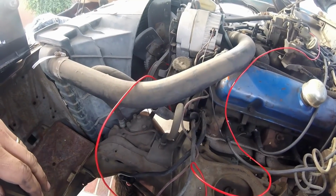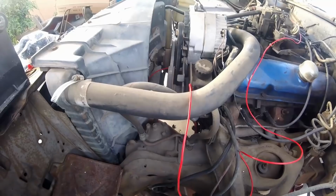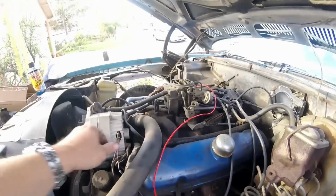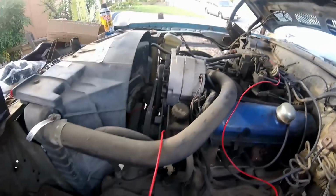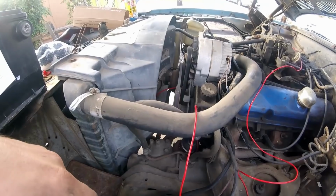Wait, is it even upside down? Definitely. Because I caught a glimpse of that and I was like, that don't look right. All right. The good, the bad, the totally inept. Will they get the car to run? The good news is you have one of them self-regulated alternators. That is good news.